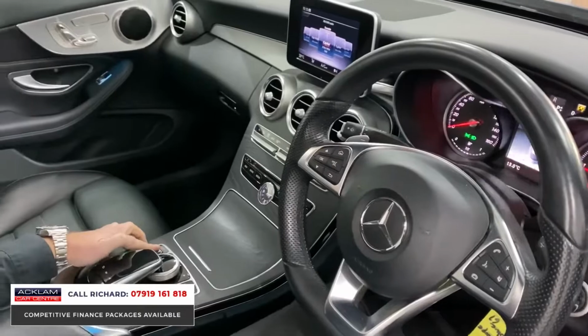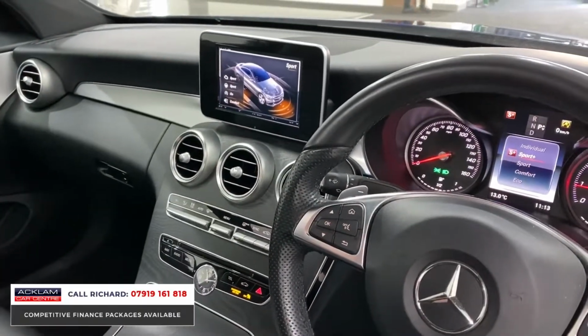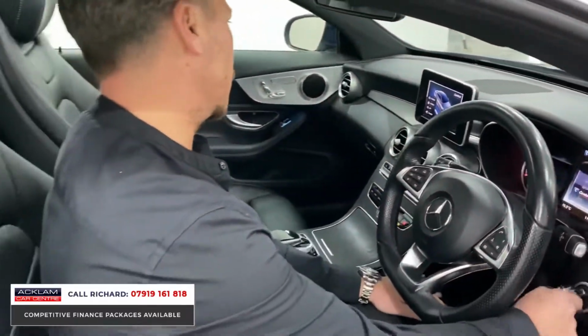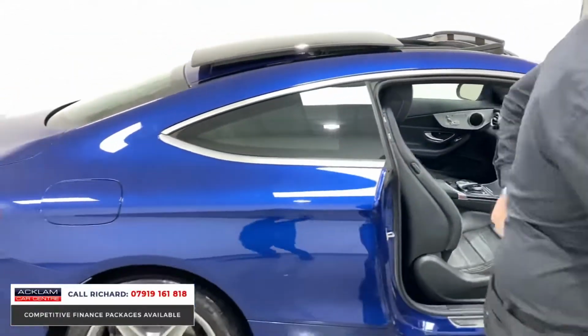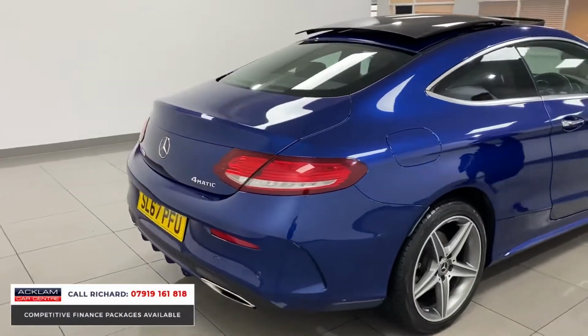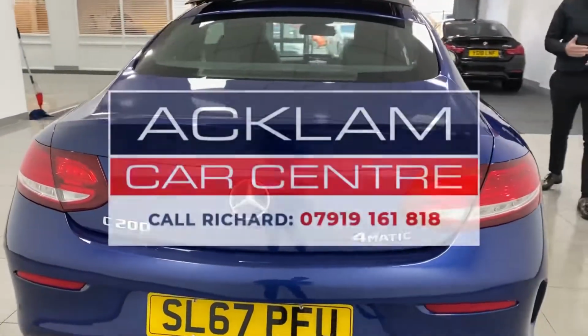You've also got different driving modes for this car, switchable with a little Drive Select down here: Sport, Sport Plus, Comfort, Eco. Being the four-wheel drive, being the petrol car, it's rare and it will sell fast. So if you're interested in this particular car, let us know. With the sunroof, 4Matic, brilliant price. Just buy the car, don't hang around.